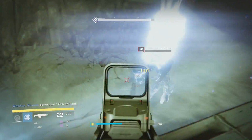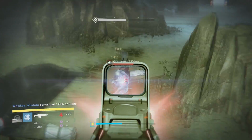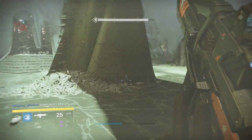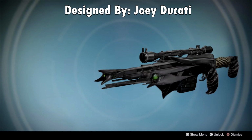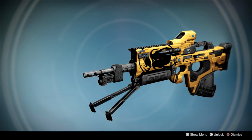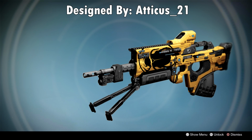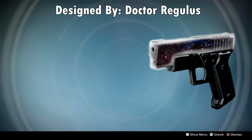And moving on, the last thing we're going to do today is go over all of the different exotic creations that were made last week. The first one is the Nebula Rose, exotic sniper rifle concept by Joey Ducati. Moving on, we have the Parasite, exotic auto rifle concept by Adam Warren 1. After that, we have the Indoctrination, exotic scout rifle concept by Atticus 21. Next, we have the Divisive Dimension, exotic sidearm concept by Dr. Regulus.